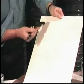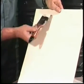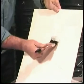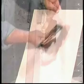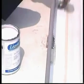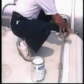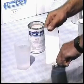When applying Liquid Roof to sloped, rounded, or vertical surfaces, it is important to achieve an even wet film to avoid runs and sags. Taper the application when coming to an edge on a vertical surface. Concentrate on edges and openings, as these are potential problem areas. Smooth, unbroken surfaces are not likely to leak.